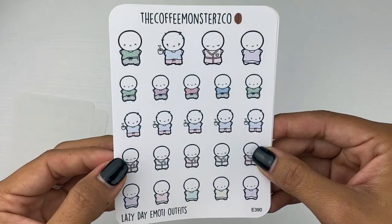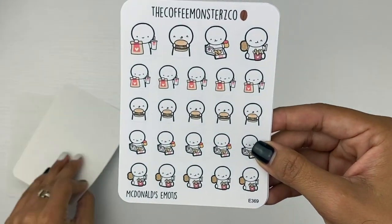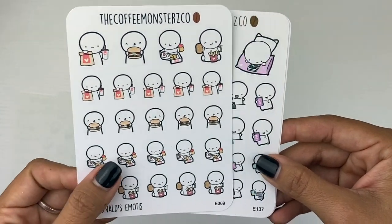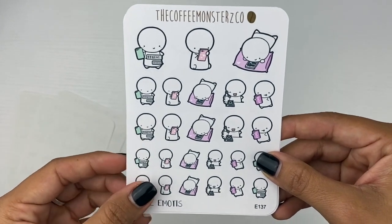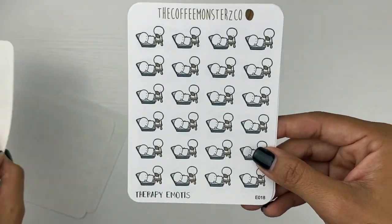And then lazy day emojis, which is perfect because I've been having a lot of lazy days lately. McDonald's. Yeah, I've been going, not often. I think I've gone twice in the past couple months, but anyway, phone emojis, because I've been on my phone a lot.